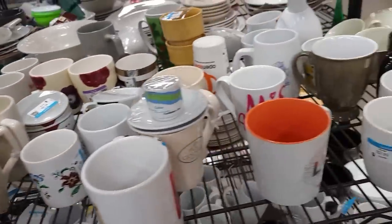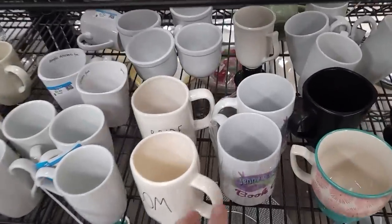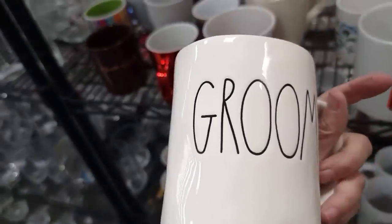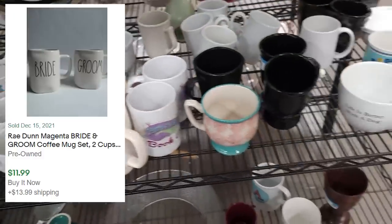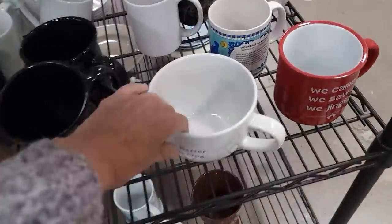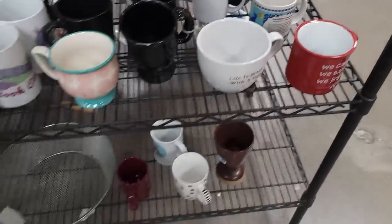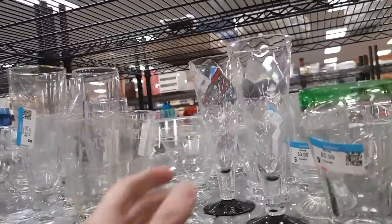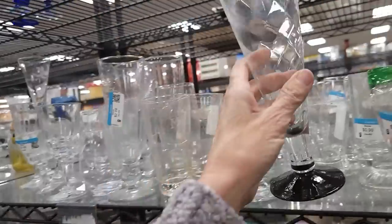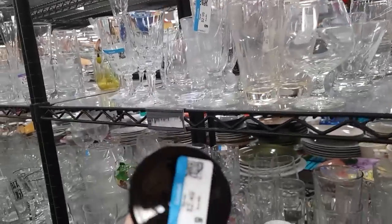Okie dokie, let's see if there's anything else interesting in amongst the mugs. Oh, do we have some Ray Dunn? We do have some Ray Dunn. Oh, they're Bride and Groom. Bride and Groom, Ray Dunn. I imagine those are not selling for much, but we can take a peek. Life is better with a dog. $1.99. We came, we saw, we jingled. It's cute too, but too far from Christmas. Okay, onward. As I suspected on the Ray Dunns, they are selling for $12 to $15 for the set in brand new condition. So yeah, the Ray Dunn phase is kind of over.